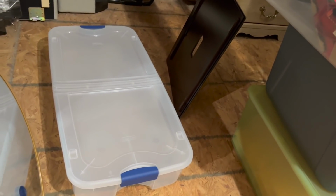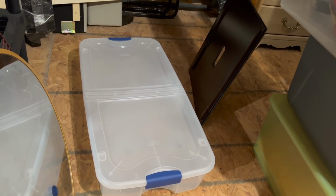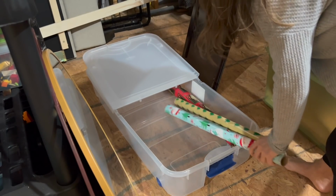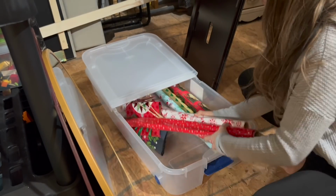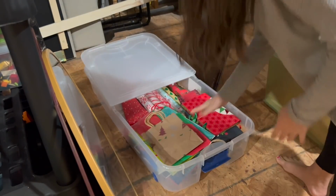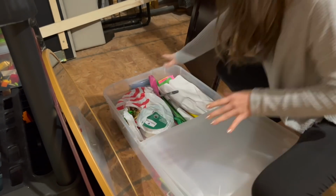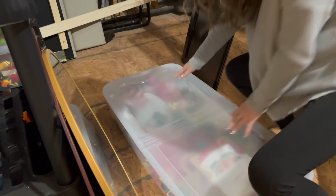Anyways, let's see if the wrapping paper fits in this nice new storage container. Moment of truth. Yay! All the wrapping paper fits in here. All the wrapping paper is going to go on the bottom of this bin, and then I'm putting all the gift bags on one side and all the bows, ribbons, and tissue paper on the other side.